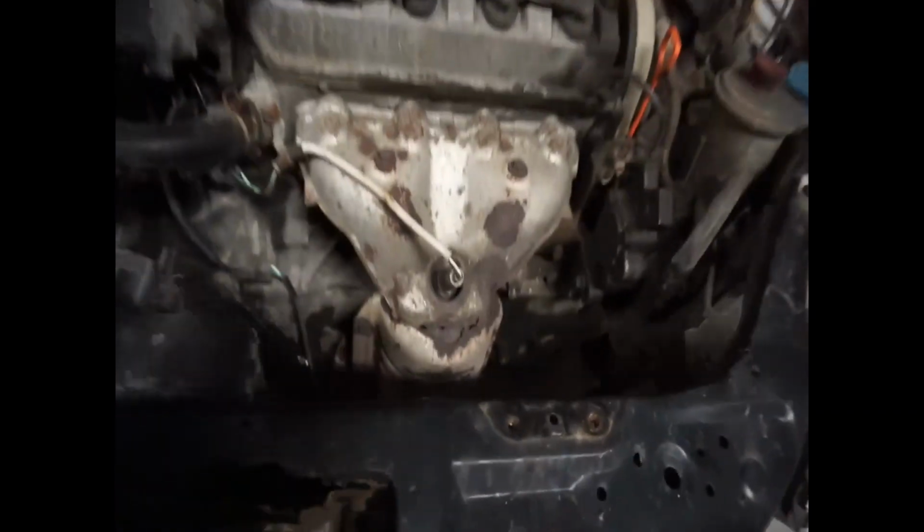Also, when I was in the process of taking everything apart, I took out the AC completely, even took the pump off. Weight savings. It wasn't even hooked up anyways. I don't know why, but it wasn't. So. Alright, just took her out. Everything seems good to go.